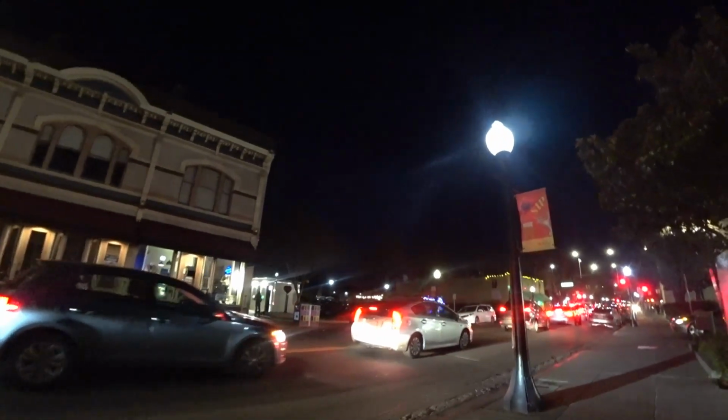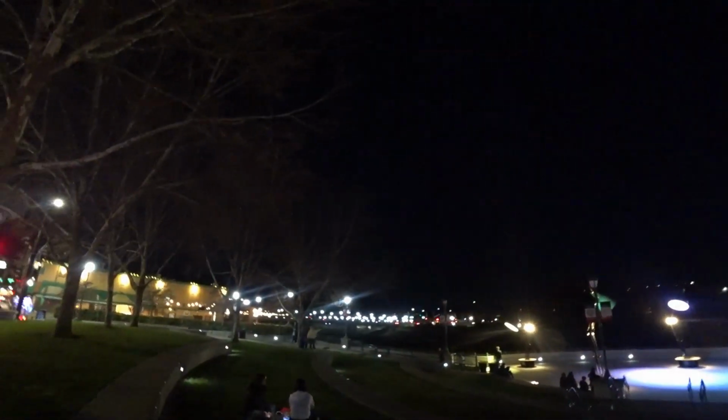Oh boy, gridlock. Glad I'm not driving. Okay, Veterans Park. These are oversized lamps, illuminated lamps. And okay, something for everyone.